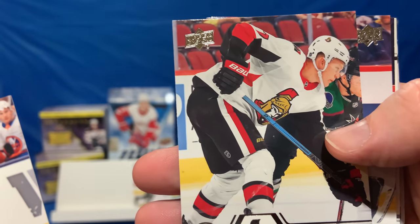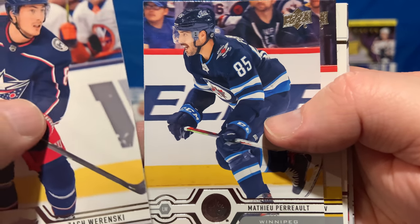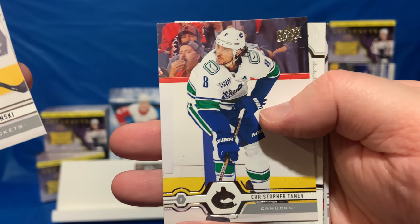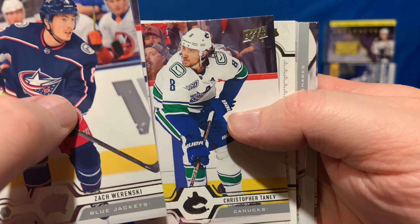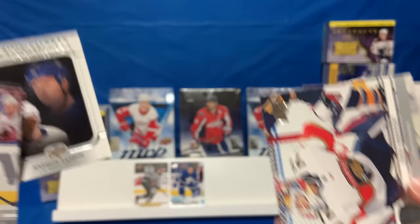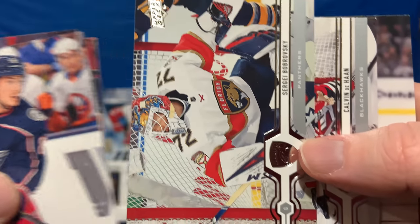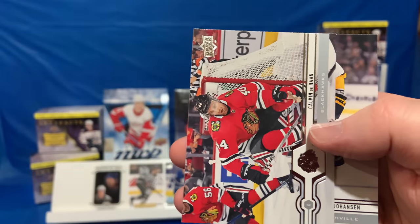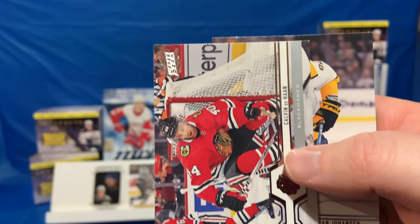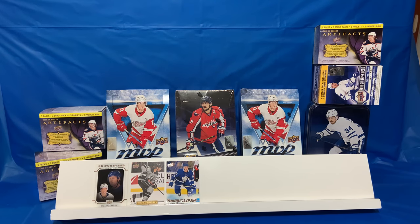Zach Werenski. Brady Tkachuk. Matthew Peca. Christopher Tanev, a UD Portraits rookie, Rasmus Sandin, Sergei Bobrovsky, Calvin de Haan, and Ryan Johansen. All right, the next pack.